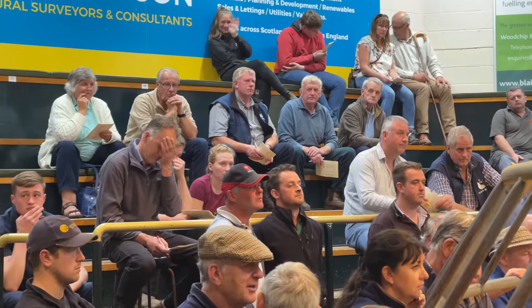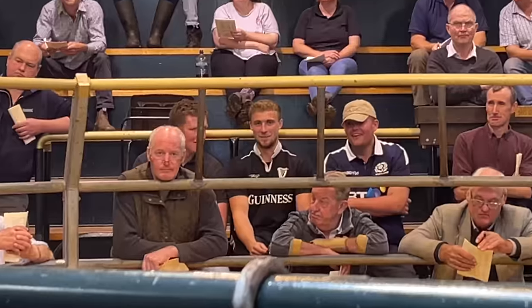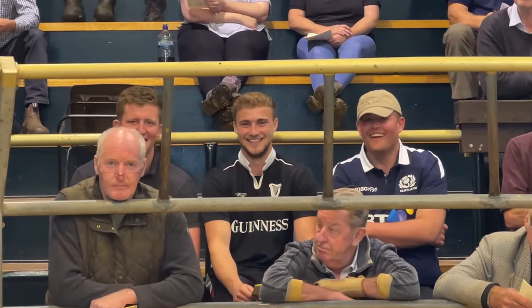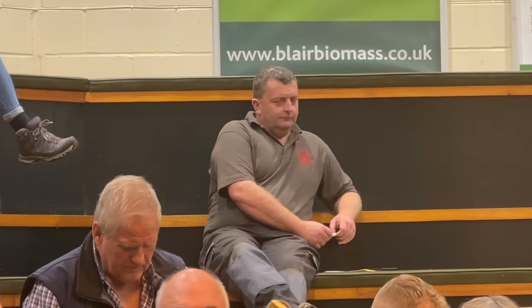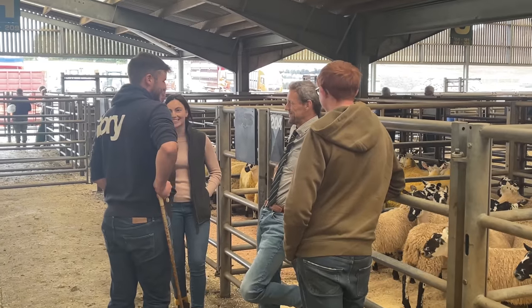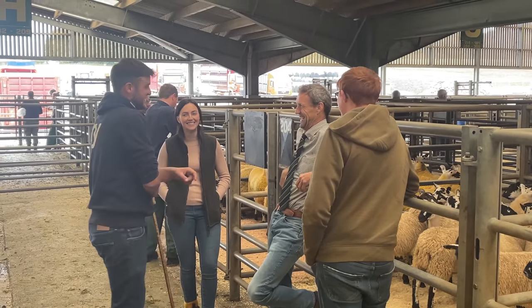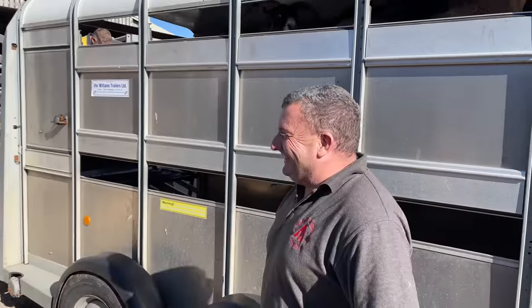The market is packed with lots of familiar faces in attendance. These sales are always a great social event, and with many farmers working alone, livestock markets like this aren't just important for selling our animals, but also bringing the community together.